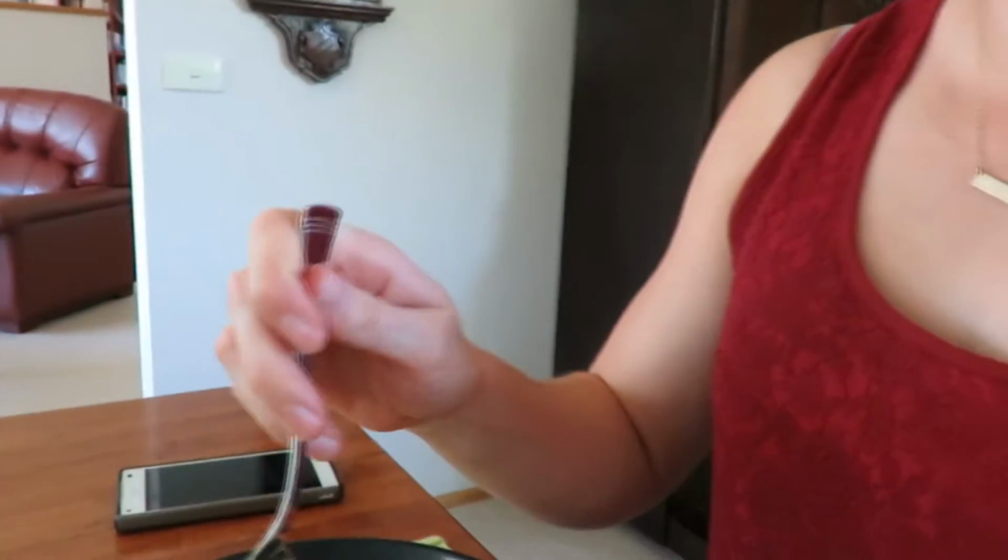Gonna have a go at my oat bowl now. See what it's like when it's all warmed up. There's oats in here, by the way. That's what that is.